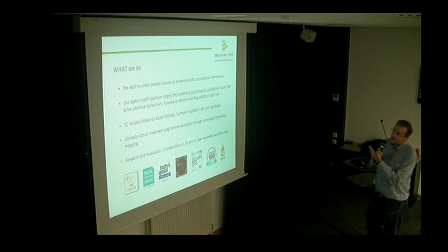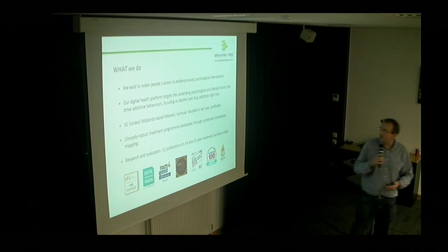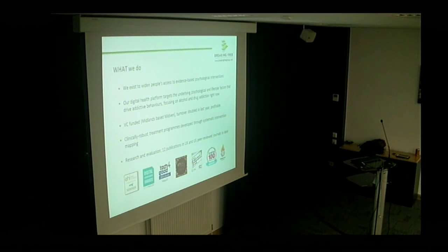The team have developed a clinically robust treatment program through systematic intervention mapping. It's back to, well, what is it we do? Well, we've had 12 publications published academically that say this thing works, which was my main scepticism coming into the business. What is this? What it actually is, is a new product in an existing market.